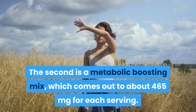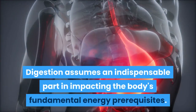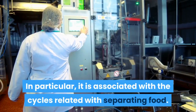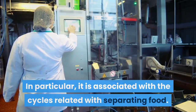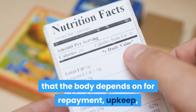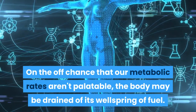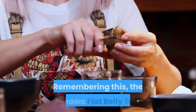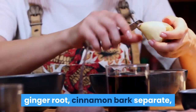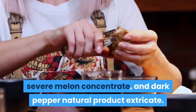The second is a metabolic boosting mix, which comes out to about 465 mg per serving. Metabolism plays a vital part in influencing the body's basic energy requirements. In particular, it is associated with the processes related to breaking down food. Why break down food in the first place? Food is a source of nutrients that the body depends on for repayment, maintenance, and protection purposes. If our metabolic rates aren't satisfactory, the body may be drained of its source of fuel. Keeping this in mind, the Okinawa Flat Belly Tonic team decided to go with shilajit extract, ginger root, cinnamon bark extract, green tea extract, white tea extract, turmeric, bitter melon extract, and black pepper fruit extract.